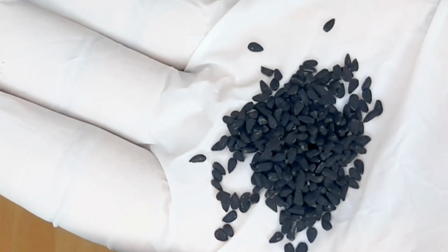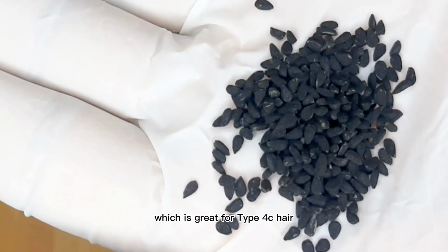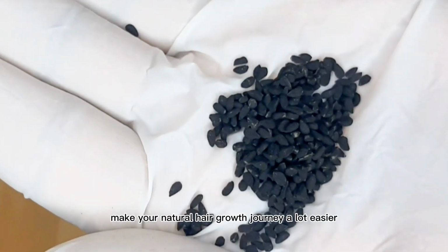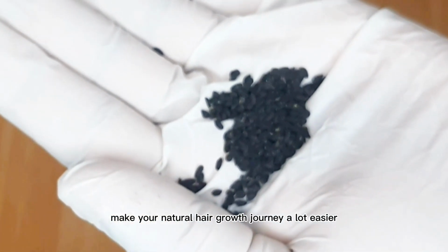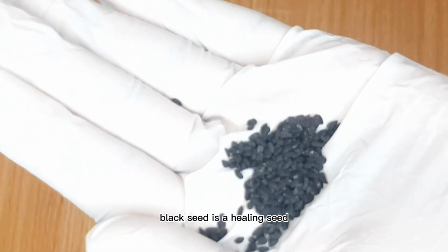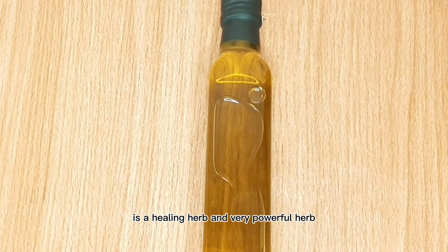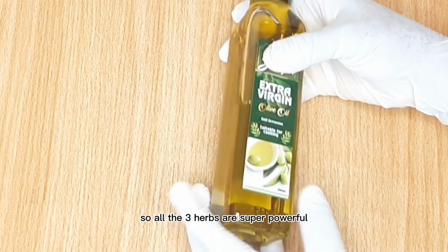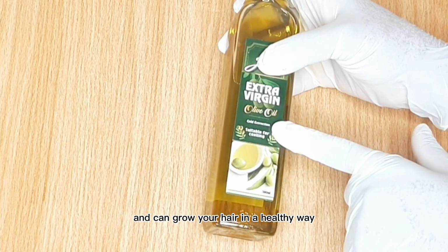It also has the ability to lock in moisture, which is great for type 4C hair, and blackseed can help make your natural hair growth journey a lot easier. Blackseed is a healing herb, and a very powerful herb. So all the 3 herbs are super powerful and can grow your hair in a healthy way.